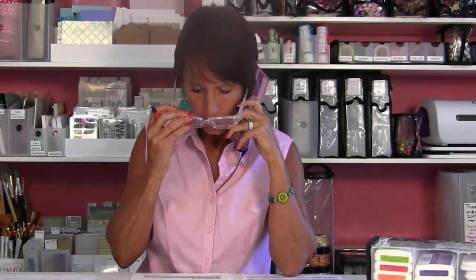Beth Mueller asked about colored pencils. She has colored pencils from Crafter's Companion. Should they go in the Sarah? Probably not. Most likely, they should go in the Deb or the Terry bag. And I will show you.